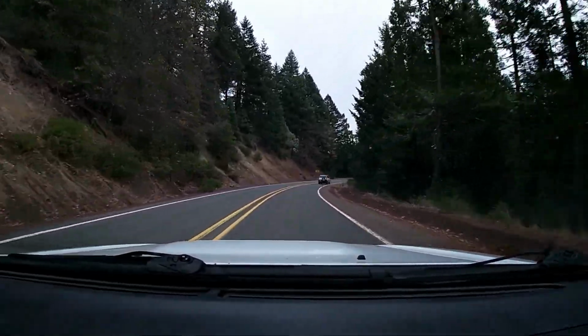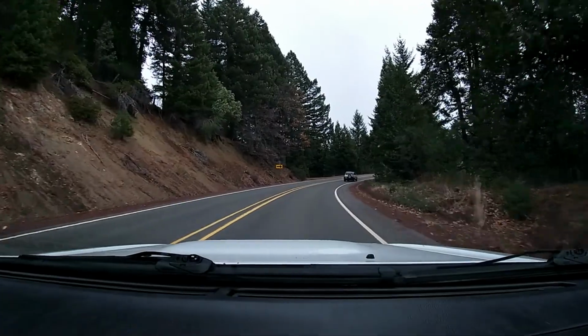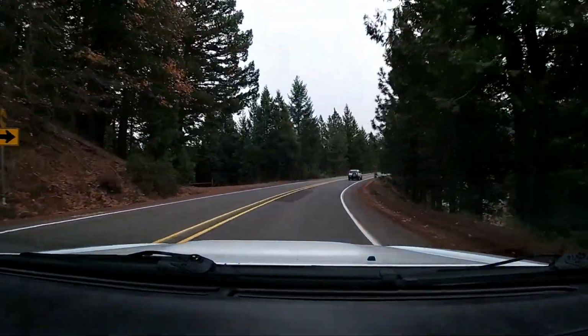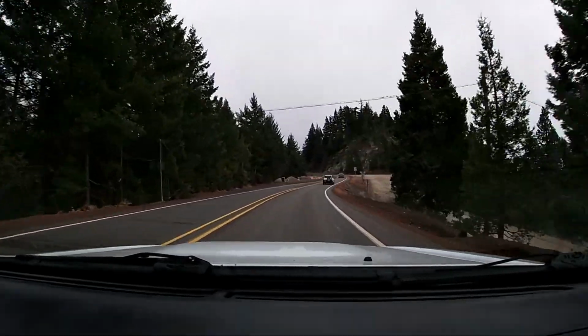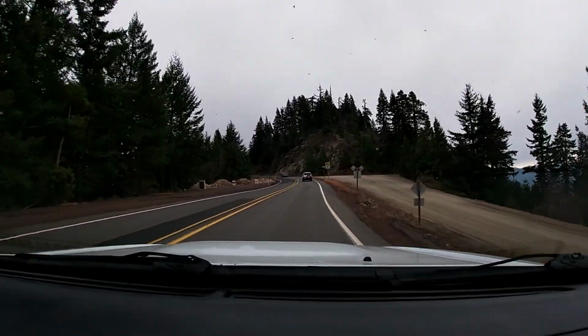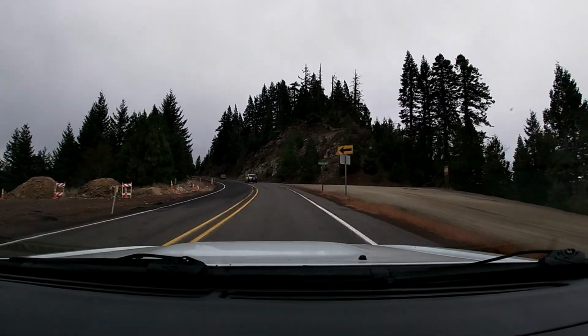On the way up, I was commenting about the temperature. Temperature seems to have more or less dropped all over. It's down to 33 the whole way down now. And this is Colstein Road on the right.